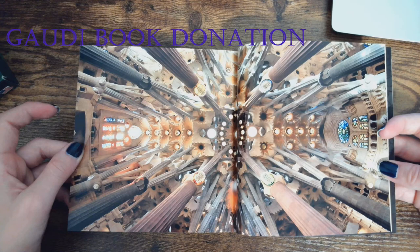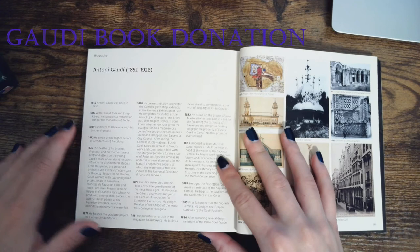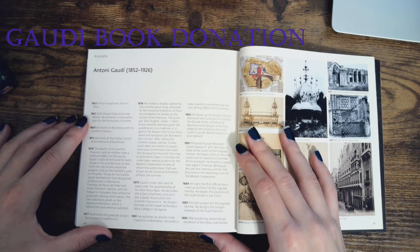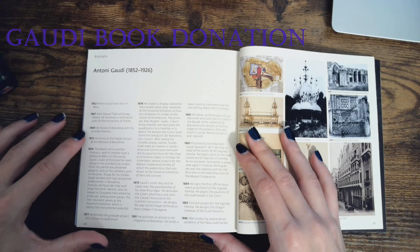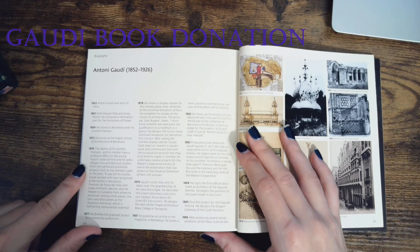This is a look up into the ceiling of the building itself. And his biography, okay? In 1852, Antoni Gaudi was born in Reus. In 1867, with Eduard Toda and Josep Ribera, he conceives a restoration plan for the monastery of Poblet. In 1869, he moves to Barcelona with his brother Francesc. In 1872, he enrolls at the Higher School of Architecture in Barcelona. In 1876, the deaths of his brother, Francesc, and his mother have a profound effect on the young Gaudi's state of mind, and he seeks refuge in his architectural studies.